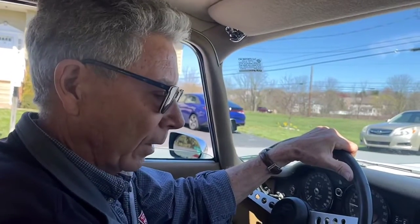This is a car I bought because it's just a nice old V12 Jag. It looks like it never fell into disrepair. It's always been well cared for. Very original interior, which we'll show you in the showroom video. Driving wise, it drives just the way these cars should drive. The front end is nice and tight. It's not floppy or loose. The suspension feels just the way it should. Clutch action, transmission is great.